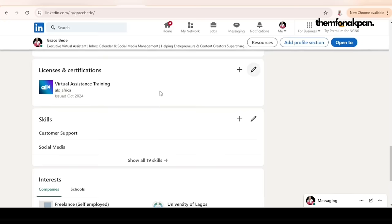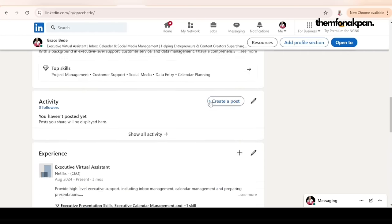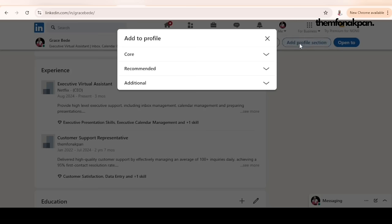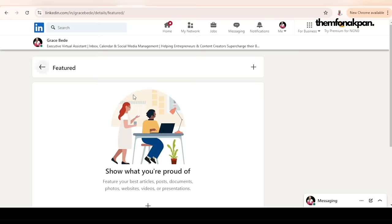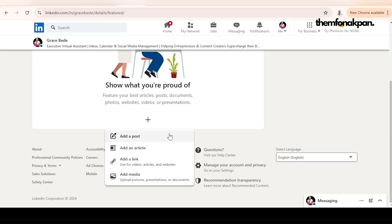So the next thing I want to show you now is something a lot of people don't take advantage of, which is the featured section. To add that to your profile, all you need to do is come back here to add profile section. Click on recommended again. You see add featured. You click on it. You come to this plus button here. You can add a post. You can add an article, a link to whatever, your portfolio, your website. You can upload presentations, documents.